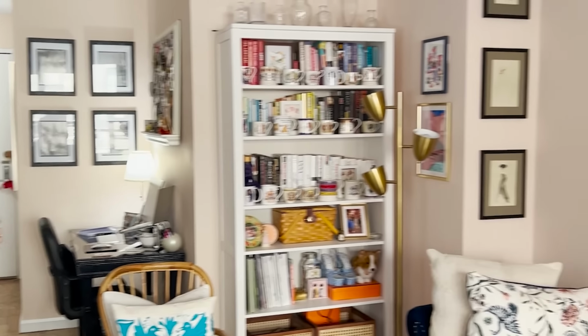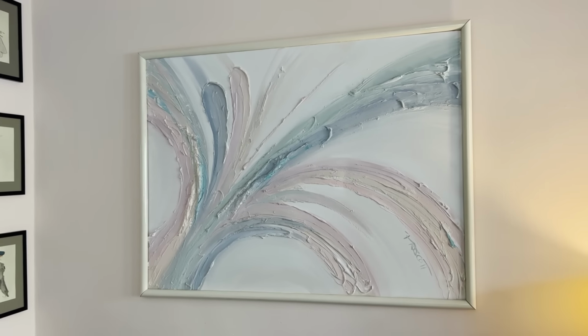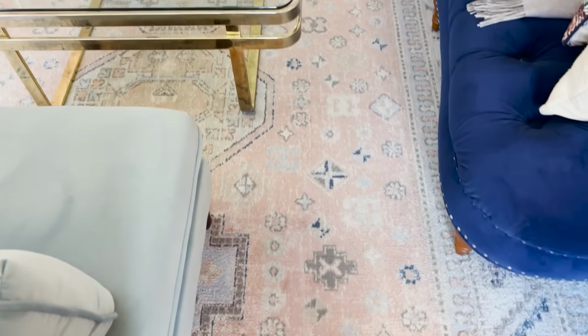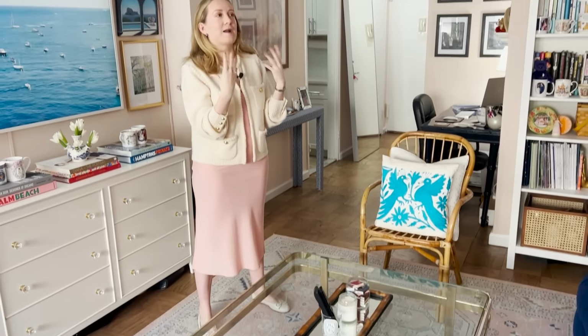That piece of art I actually found on Facebook Marketplace. I knew I wanted something big above the couch. And when I was looking at the colors for this space, it all came down to this rug. And I was trying to pull from the different colors in the rug. So you have the pink on the walls, the gray, the blues, those are on the couch and the chair. And I saw this piece of art on Facebook Marketplace. I was like, that's like if my rug was a painting. And it was only $60.